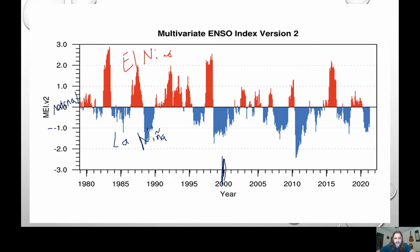So in year 2000, we were in La Nina. So we had 1 year of La Nina. In the next year, 2001, you can see we were right on the edge of being La Nina, but technically we were normal. And then we were normal for quite some time. Almost got to an El Nino, but not quite. Normal, within the normal range. And then here we go.